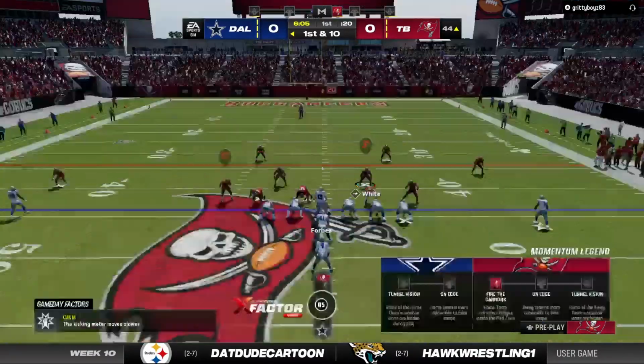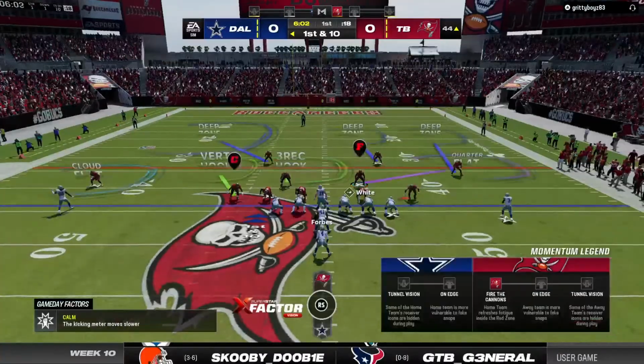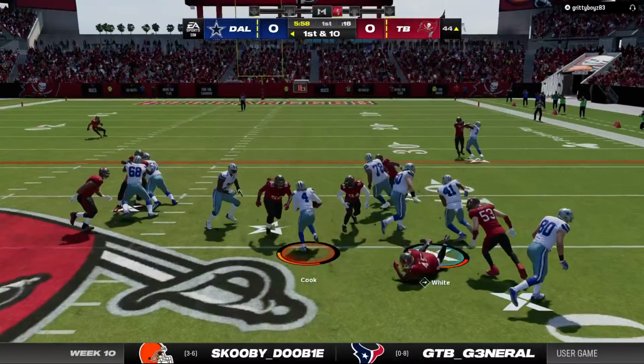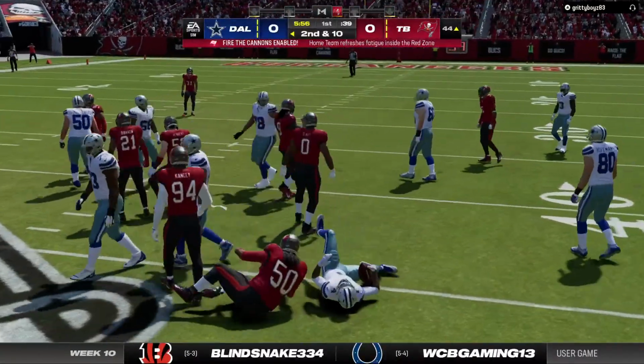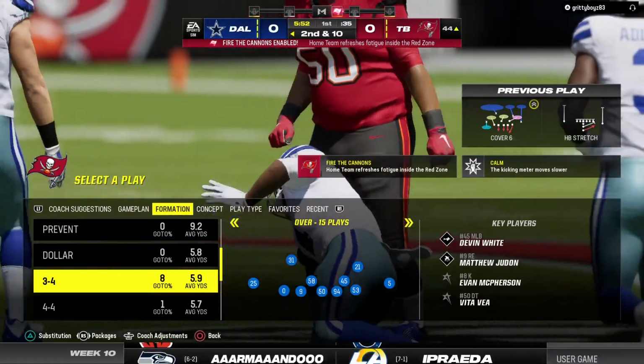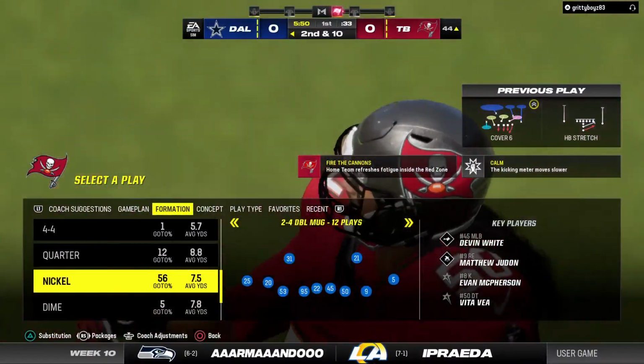So from Buccaneer territory now, it's 1st and 10 at the 44-yard line. Now a give running right, it's Cook. And this time they were ready for him as they'll stop him right at the line of scrimmage. No gain on the play there, second down.